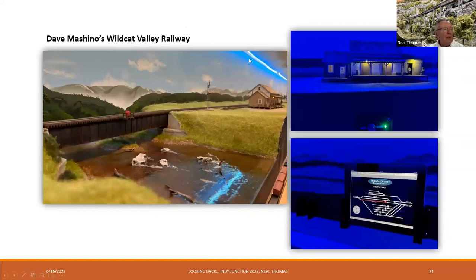And under the upper deck, he's got LED string lights that he can adjust for various effects for, you know, storms or daylight or nighttime. So on the right side, here's nighttime, so you can see the buildings lit, and then you can see the lighted switch controller down here, and he uses iPads for his controllers.